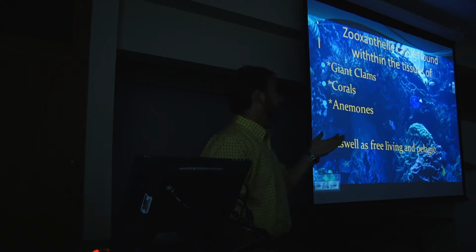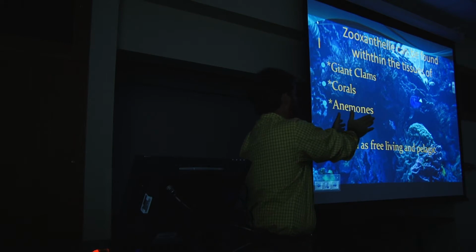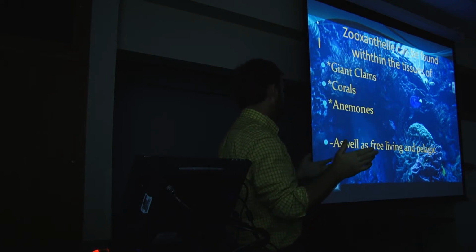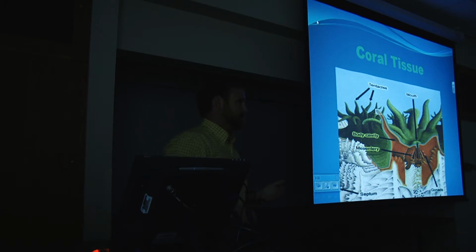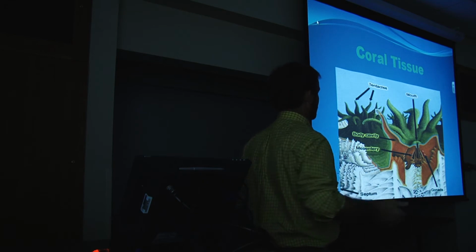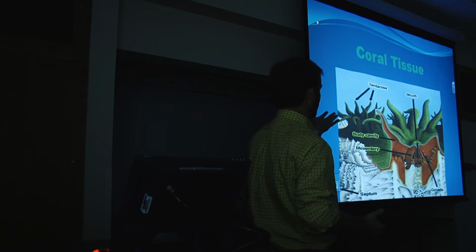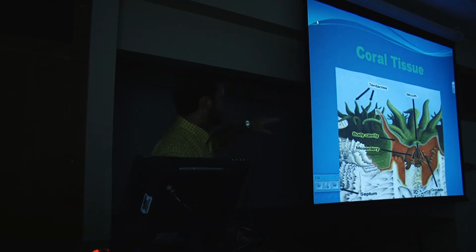zooxanthellae can be found within giant clams and anemones, but I'm not really speaking about them. They also can be found in corals. They also can be free living and pelagic. Now what happens is when a zooxanthella is free living and pelagic, it comes through the water and gets attached to one of the tentacles, gets drawn into the mouth, the coral then ingests it, brings it to the gastrodermal layer, and embeds it within the gastrodermis, and employs it as a photosynthesizing algae.